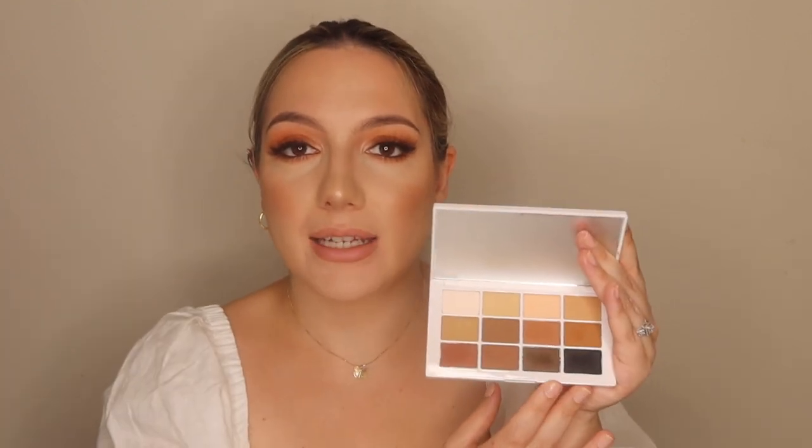So it's really easy. Apply the darker shades on the outer corner of your eyes or smoke them out on your bottom lash line. And you're good to go dancing with your friends.